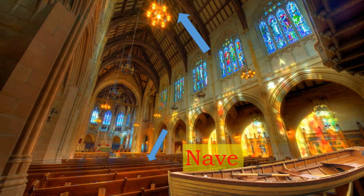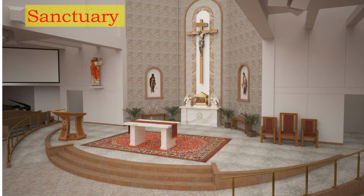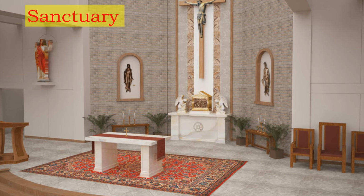Standing in the nave, the most obvious area of the church is up the front, usually up a step or three from the nave. This area is called the sanctuary and holds some super important bits of the church. The word sanctuary comes from the Latin word for holy, so it's the holiest part of the church, and it references the Jewish temple, which had a sanctuary where God dwelled.